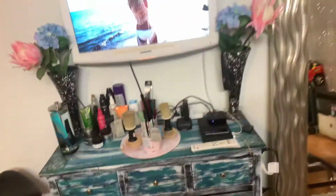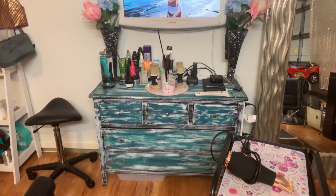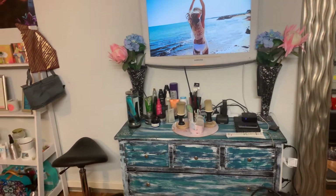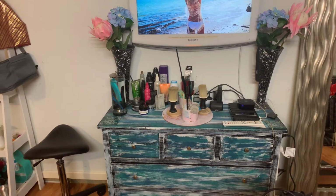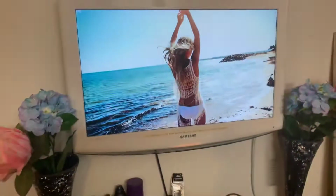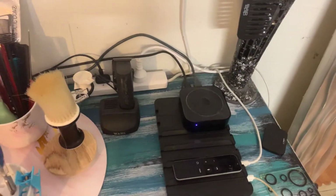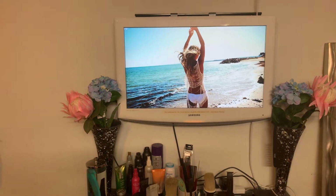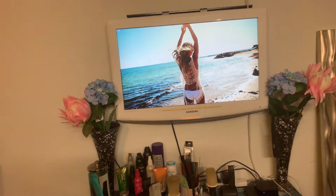So coming over here, to give you an overview, this is my main station, where I display my barbicide and the products that I use every day, combs, clippers, little things like that. My TV, which I play my Apple TV on, which is amazing, so I can play my music. This is chill out lounge music, which I love. It's quite regularly what I play in the salon.